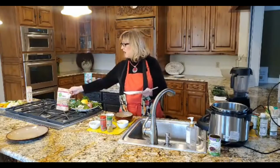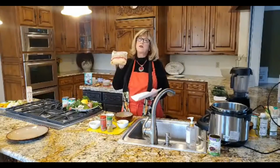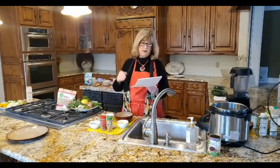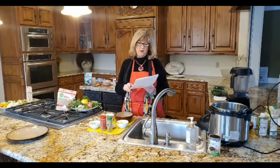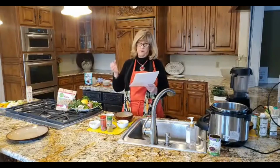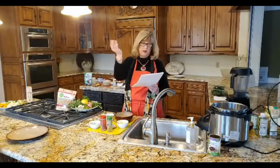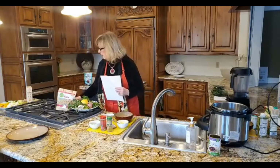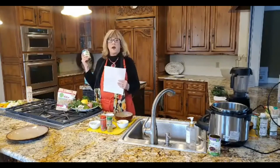So here's something that has a high fat content, but it's the right kinds of fats and can really do a number on lowering that cholesterol. They also found that it lowers your bad cholesterol, increases your good cholesterol, and could be associated with lowering both of them if you eat them regularly.